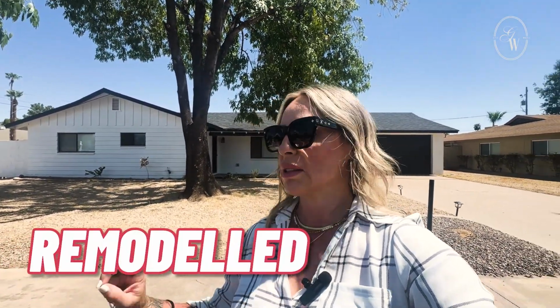But this one is such a cutie pie, and it has been remodeled. As you can tell, they have that modernized look here, but it has a lot of character. And this one does have a 2-car garage, which is awesome. Some of the homes in Central Phoenix only have carports. So when you're finding that garage option, you are winning, basically. So let's go take a look at the next home.